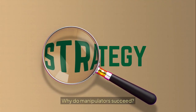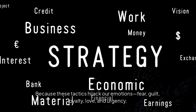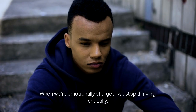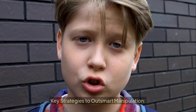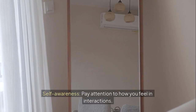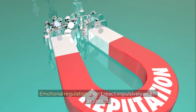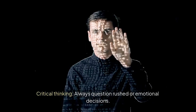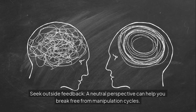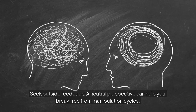Why do manipulators succeed? Because these tactics hijack our emotions: fear, guilt, loyalty, love, and urgency. When we're emotionally charged, we stop thinking critically. Key strategies to outsmart manipulation: self-awareness. Pay attention to how you feel in interactions. Emotional regulation. Don't react impulsively when triggered. Boundary setting. Be firm and clear with your limits. Critical thinking. Always question rushed or emotional decisions. Seek outside feedback. A neutral perspective can help you break free from manipulation cycles.